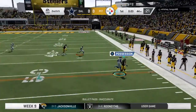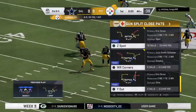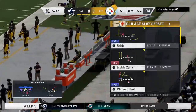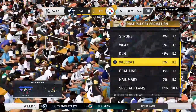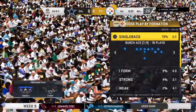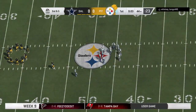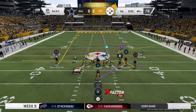From the 44, Rudolph, and he fires one incomplete. James Conner, the running back, his intended receiver, and it's third down. They come up now 3rd and 5 following the incomplete pass.